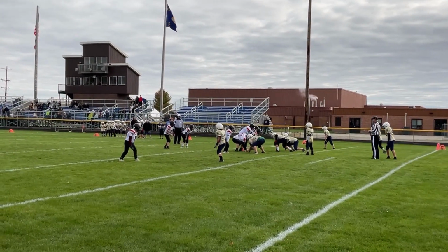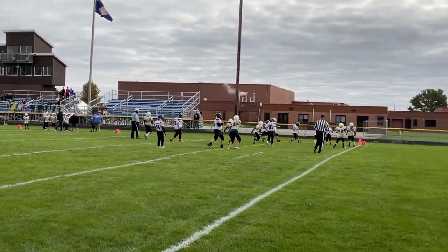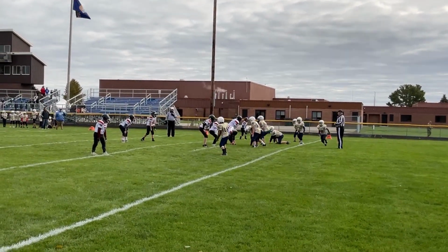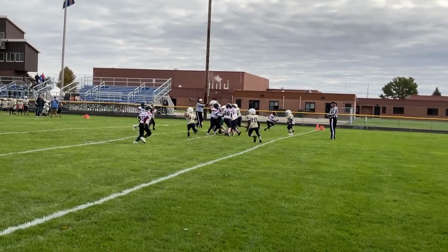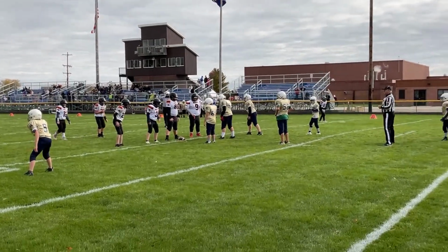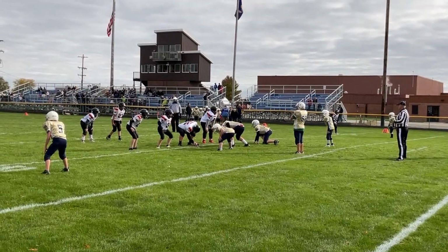Ready for the snap. He takes the snap. Patrick Carson with it. Decides to keep it on the quarterback, speeds up the left sideline. Patrick Carson with it, looking to go out on the right side. They're going to look to score as they're up there. 10 yards.